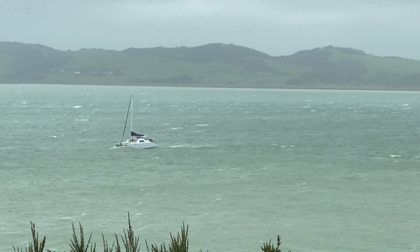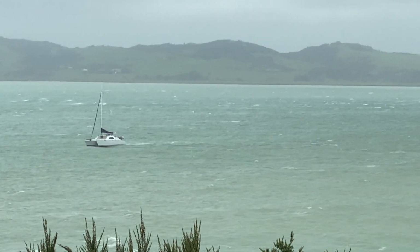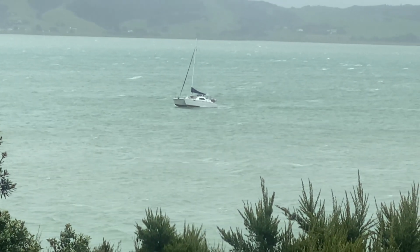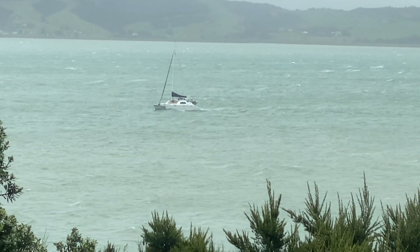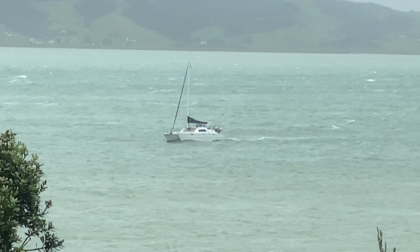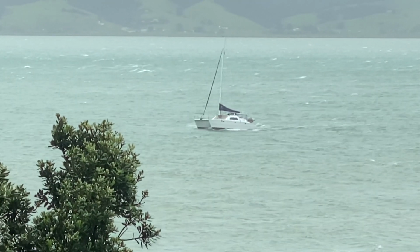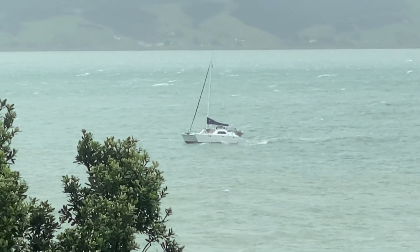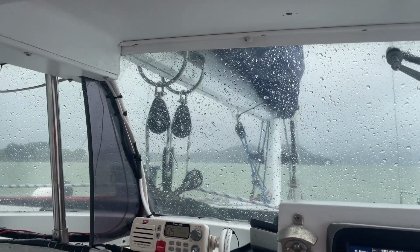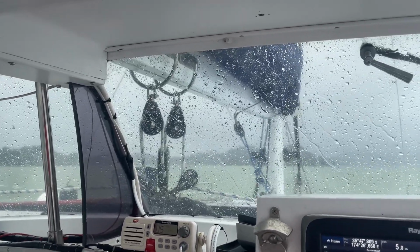CATMANTOO is back in the water. Looks really comfortable. Coming around into Parua Bay, and between the main sheet and kicker is the Nook, where we're heading to.